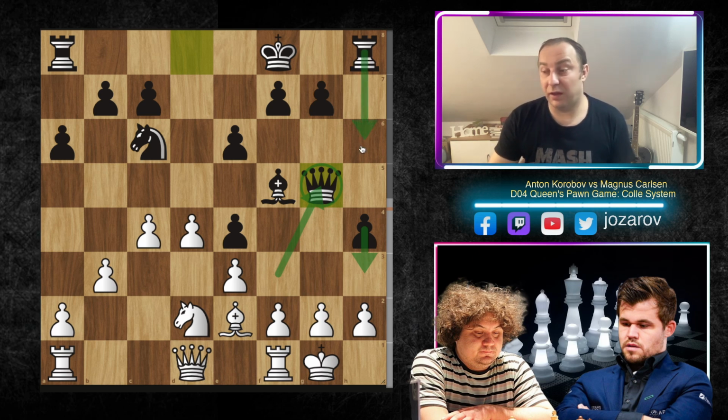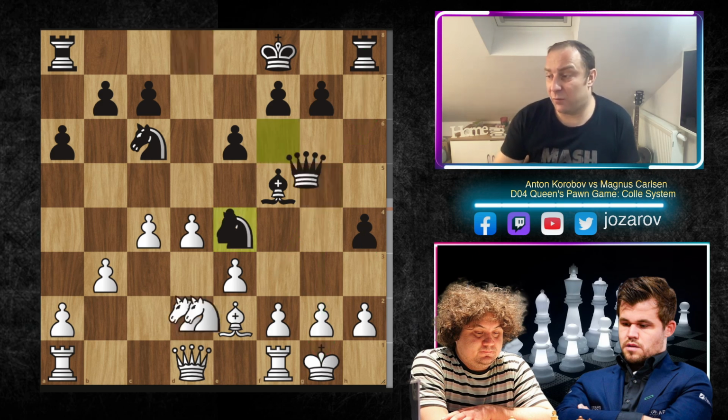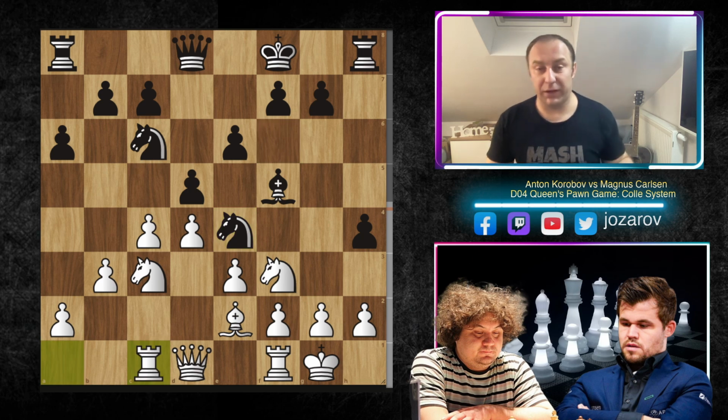We can also play, I think, rook to h6, rook to g6, doubling up here on the g file. So it's really, in my opinion, maybe not a losing game here for White, but I think it would be an unpleasant game for sure. I would not really love to play this kind of game here from White's perspective. So that's why after move knight to e4, Korobov plays normal development.